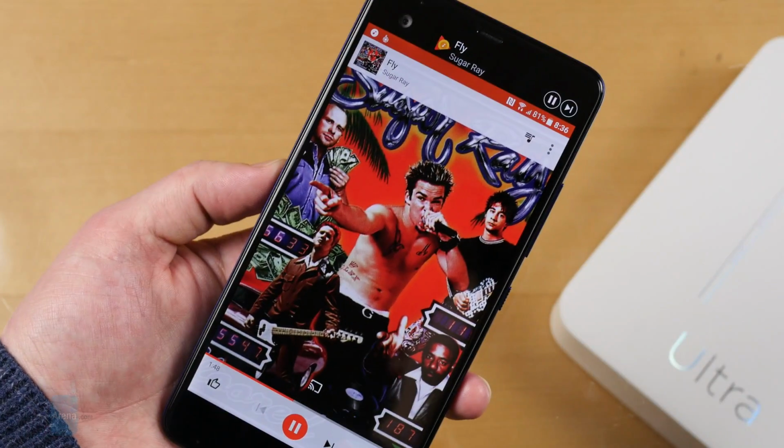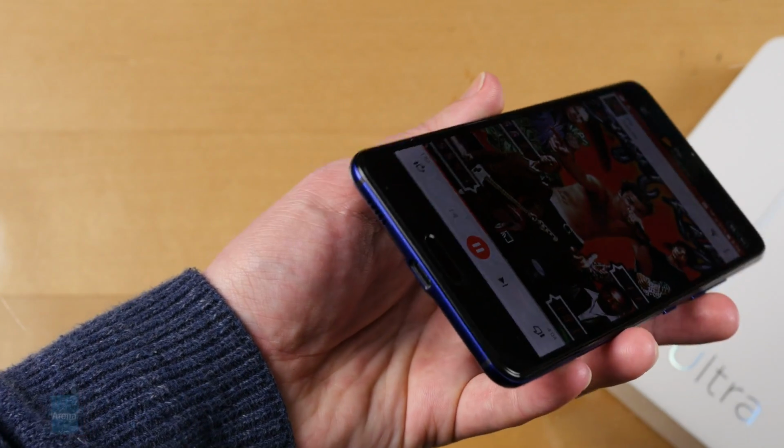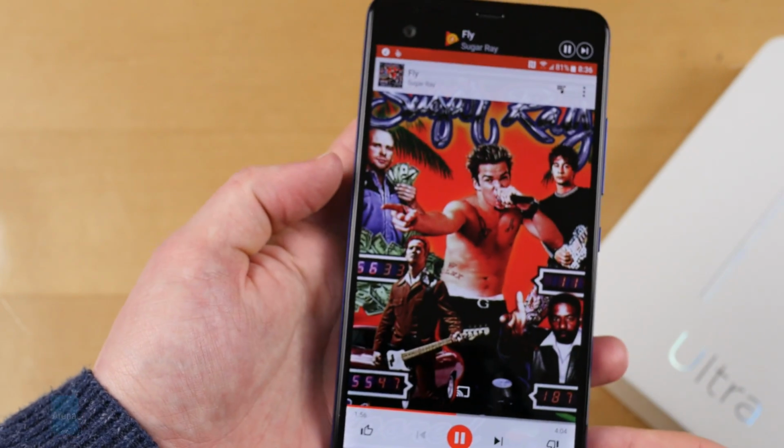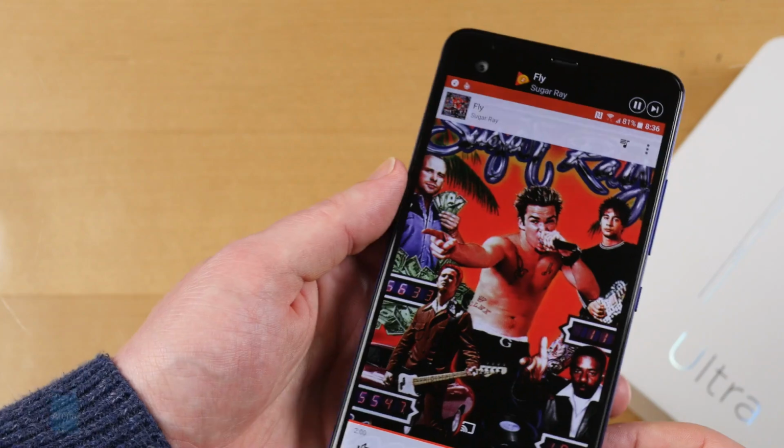The U Ultra's big screen makes it a good fit for watching video, and your media should sound as good as it looks thanks to stereo speakers. The bottom-edge speaker carries much of the load here, and while the earpiece's output is much quieter, it's just enough to help balance things and improve the audio's presence.